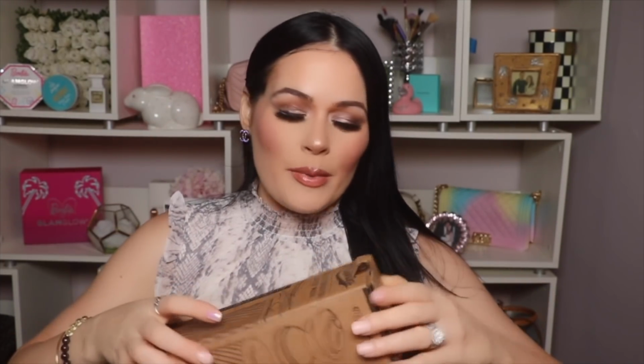So then they sent here this mason jar. So I'm just going to open it up, guys. Let's see. Oh, first of all, it's blue. Blue is one of my favorite colors. Blue and pink, of course. But oh my god, guys, this is beautiful.